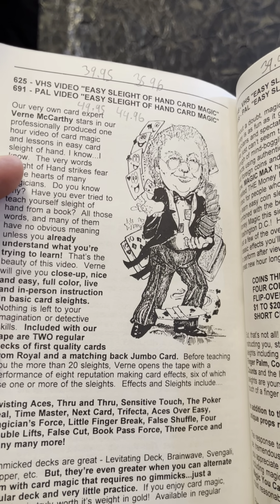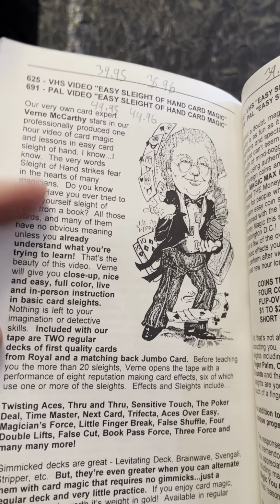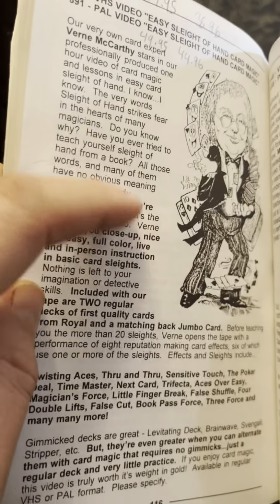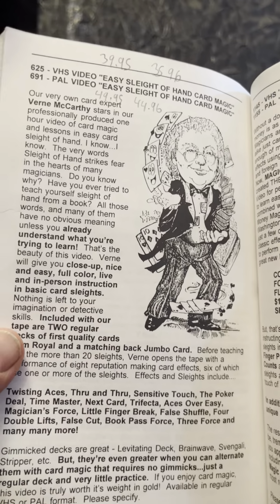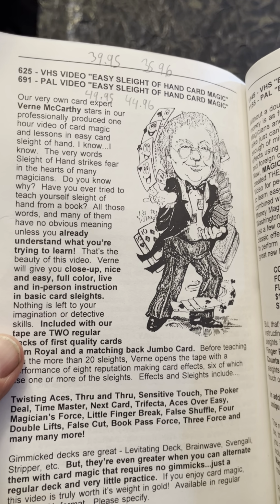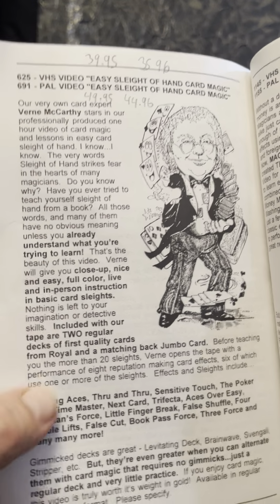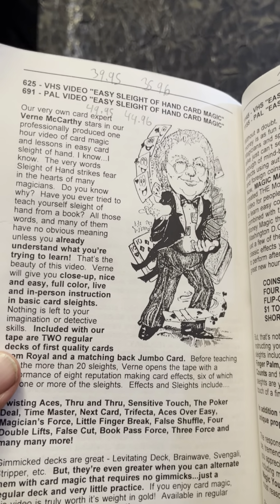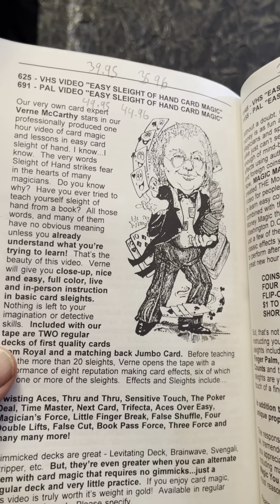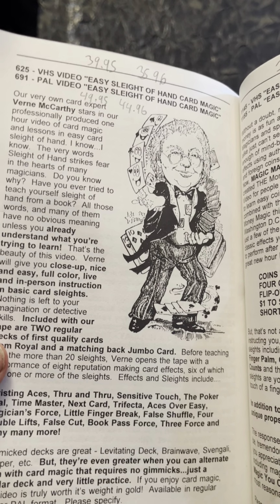And so far, I think I have 2 tricks just from this video on my YouTube. I might add a couple more. The poker deal was on my YouTube, my gambling demonstration, and one of my earlier videos, with some kind of a card assembly. I forgot the name of it.